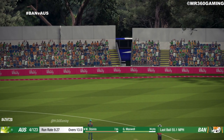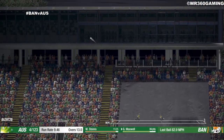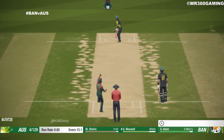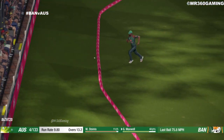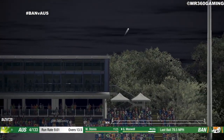Four runs, the bowler will know that ball deserved to be smacked to the boundary. Goes straight down the ground. Up. Won't need to run there, racing away.